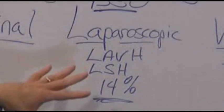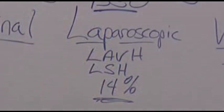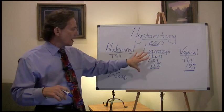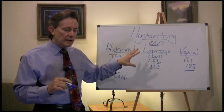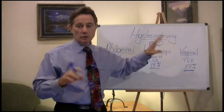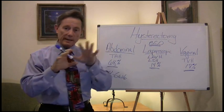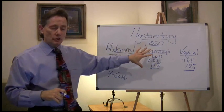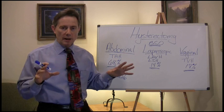So laparoscopic hysterectomy only makes up about 14%. And it's interesting, because you would think that there would be a higher percentage. But laparoscopic surgery is really a team sport. In vaginal hysterectomy, your assistants are really important because they're retracting so that I can see in this small workspace. But in laparoscopic surgery, everybody in the room is part of my team.